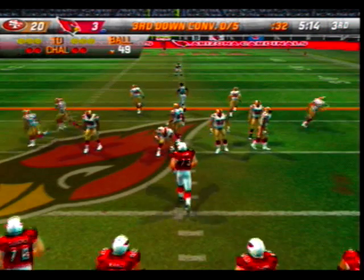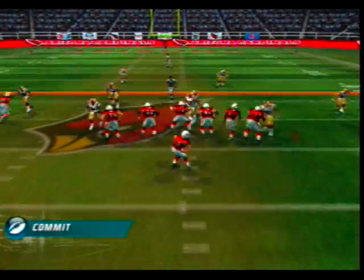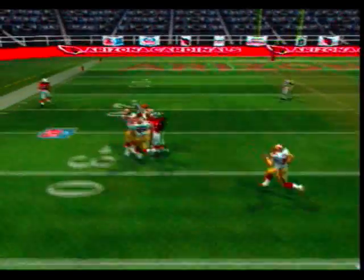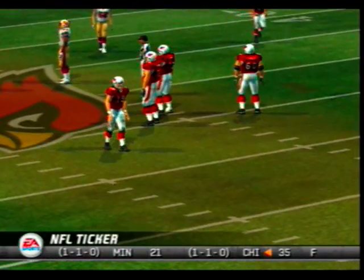Ball on their own 49. Ball on the 49-yard line. The 49ers come out with a nickel package. Closing in with the throw. Pass ball's incomplete. Good timing getting in between the ball and the receiver to save what would have been a big gain.